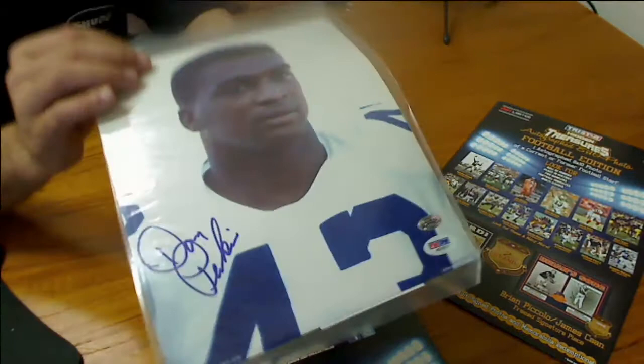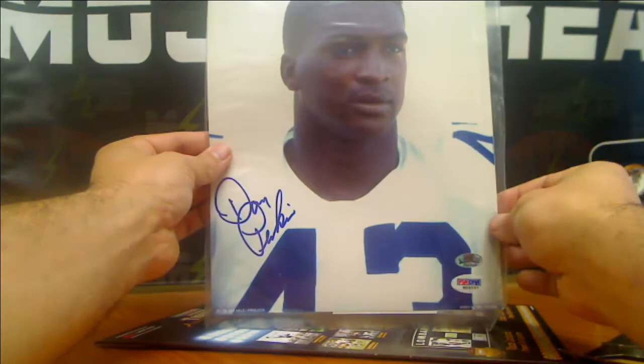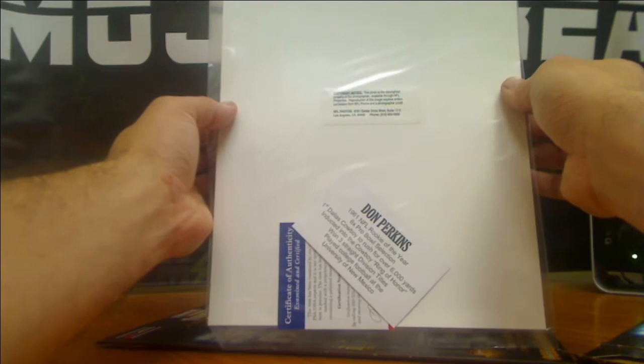Now the video, see Grant, the video will be saved here. You can watch it on here or on YouTube. Don Perkins. I'm going to change the angle real quick so you can get a good look at it. It's got a good looking auto. Headshot. Don Perkins. 1961 Rookie of the Year. 6-time Pro Bowl selection for the Cowboys.